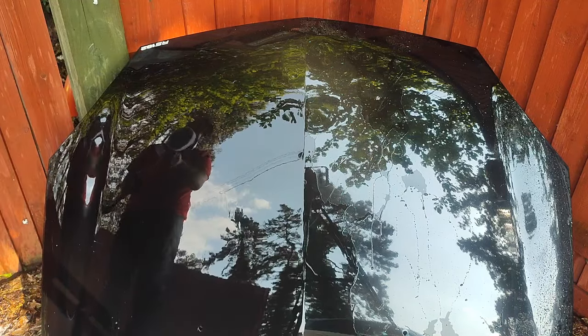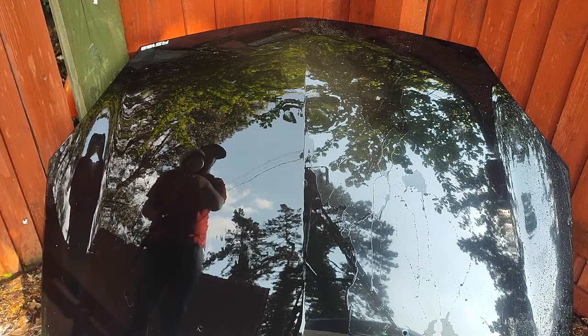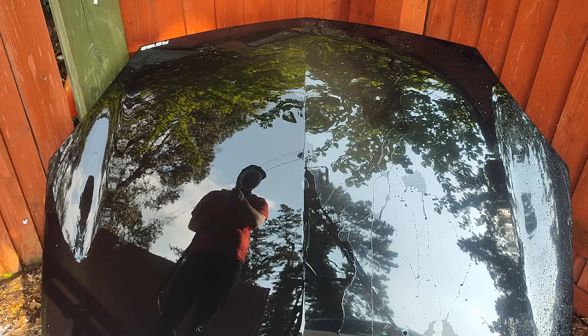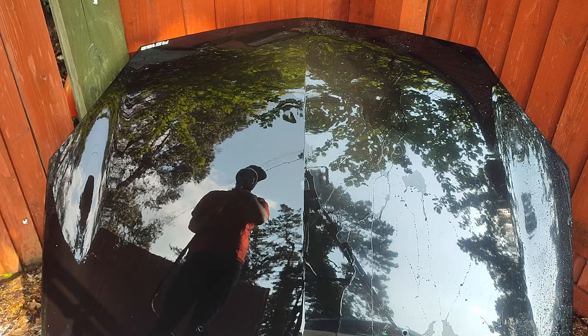Now there we have it, I'm gonna rinse it off now, I'm gonna let it dry, and we're gonna come back and see if it's swirlier than before I started. Now it's a little bit hard to pick up on the camera, but I'm hoping you can see this. There you go, you can just see it there.